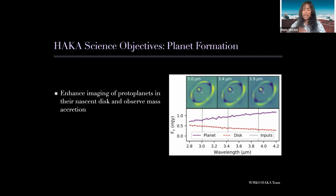The high order deformable mirror can separate this protoplanet light, which is marked in this solid line right here. Or sorry, the purple solid line right here. And this would be achievable at a spatial scale of about 5 to 10 AU, and will be sensitive to accretion luminosity a factor of about 5 lower than the current Keck AO system. This will also help us constrain spectral signatures at near-infrared wavelengths, which is what the bottom panel here shows, in order to confirm the presence of protoplanets and characterize their accretion rates.